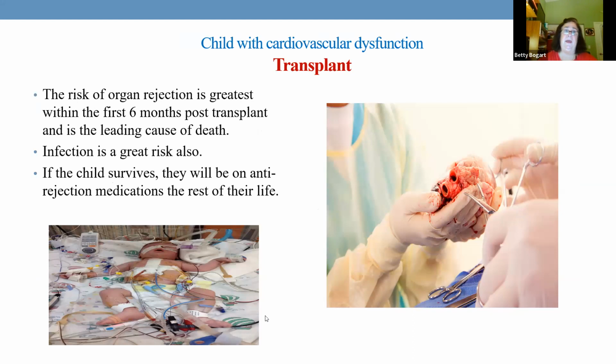In a transplant, the most risk is organ rejection in the first 6 months of life. That's the biggest cause of death in transplant in children. If they do survive beyond that 6 months, they're always going to be on anti-rejection drugs forever. Infections are a risk, but the biggest one is the rejection of the organ.